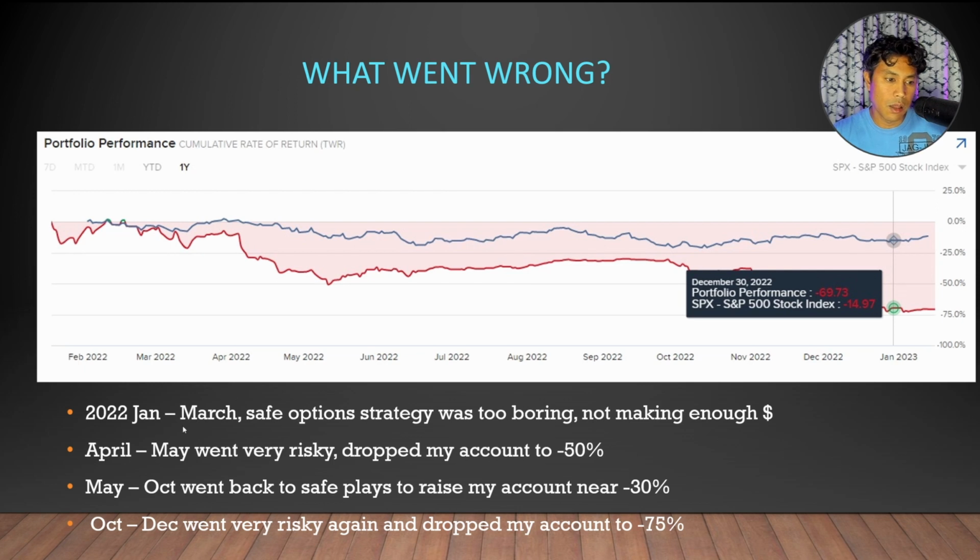So just a summary down below. Between January and March I did safe option strategies, but I found it was too boring and I wasn't making enough money. So I was sort of in this area here, going up and down, getting some gains and having some losses. In April to May I went very risky and I dropped my account by 50%, so you can see here minus 50, and right here were all the risky strategies that I wanted to try.